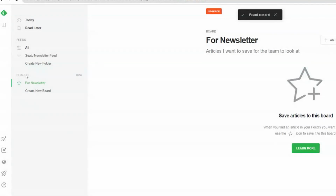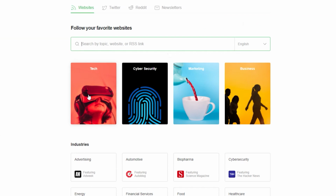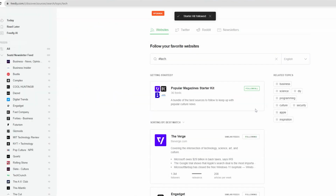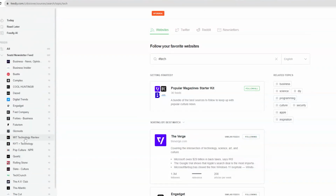So now you see over here, I have a folder for Seated Newsletter. And I created a new board. So now I'm going to go back here and I'm going to look. We are doing a lot in tech, so I'm going to go into tech. And basically it starts giving me all of the popular magazines, right? So here's the popular magazine bundle. It has Fast Company, Bloomberg, and it has The Verge. So I'm just going to follow all of those. I'm going to put those in my Seated newsletter feed. And that's great. So if you see right here, it just gave me all of them, which is pretty amazing.